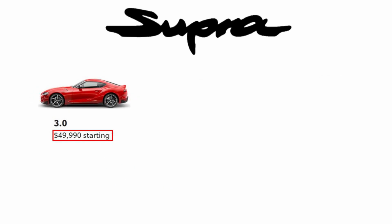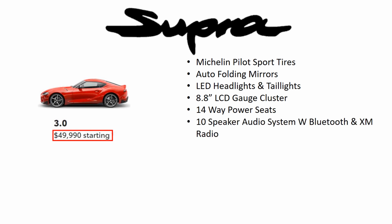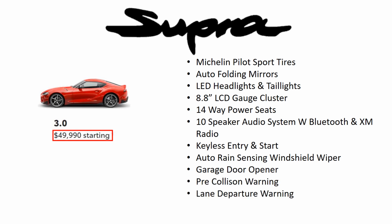When going over the base trim level in the Supra, I was pleasantly surprised because it's actually packed with items that are essential for day-to-day use. You get the wonderful Michelin Pilot Sport tires, auto-folding mirrors, LED headlights and taillights, an 8.8-inch digital LCD gauge cluster, 14-way power adjustable seats, 10-speaker audio system with Bluetooth and XM radio, keyless entry and start, automatic rain-sensing windshield wipers, universal garage door opener, pre-collision warning, lane departure warning, Alcantara and leather seats, and of course, a rear view camera.